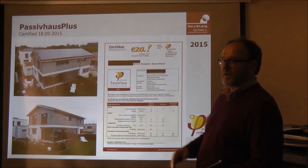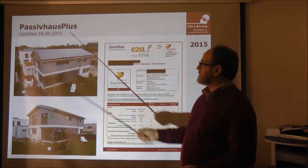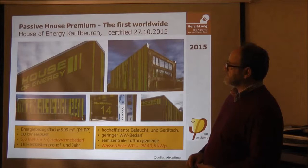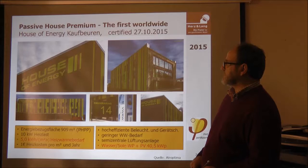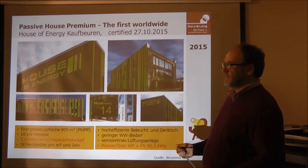So to the end, this is the first passive house plus in our region. You may hear in this conference about the new passive house classes. This is the first one, certified in September this year. And the next one is the first passive house premium worldwide. It's also in our region, certified some days ago. And you can read about it worldwide in the press and in the newsletters of the networks. We certified and accompanied this building.